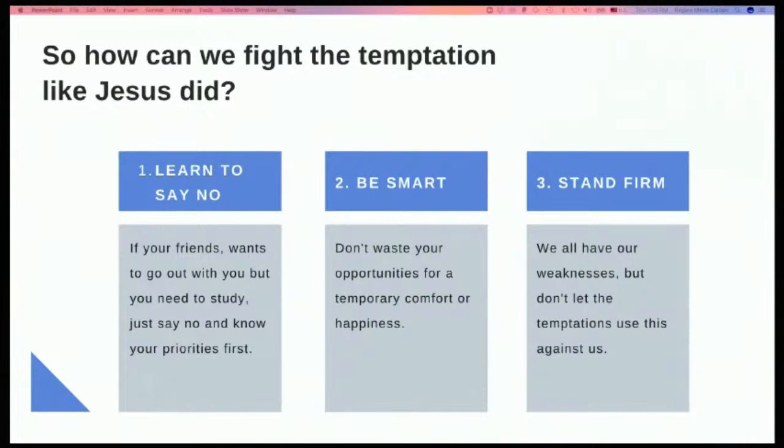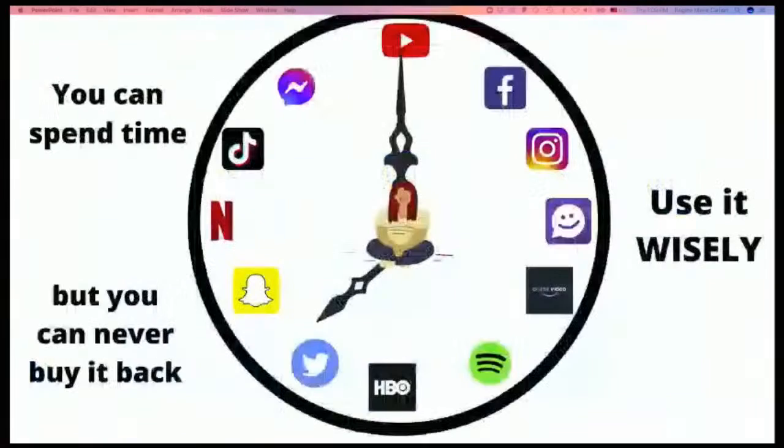All right. And then stand firm, as we all have our weaknesses, but don't let temptations use that against you. So yes, you are not perfect. You have your weaknesses, but don't give the enemy a footing into your life through those weaknesses. And in general, when we talk about being strong with your time, you can spend time, right? But you can never buy it back. You can spend time, but you can never buy it back. So use it wisely, guys. And I love this little icon of all the different things that we give our time to. Goodness. We just give it away freely, but none of these things give us our time back.